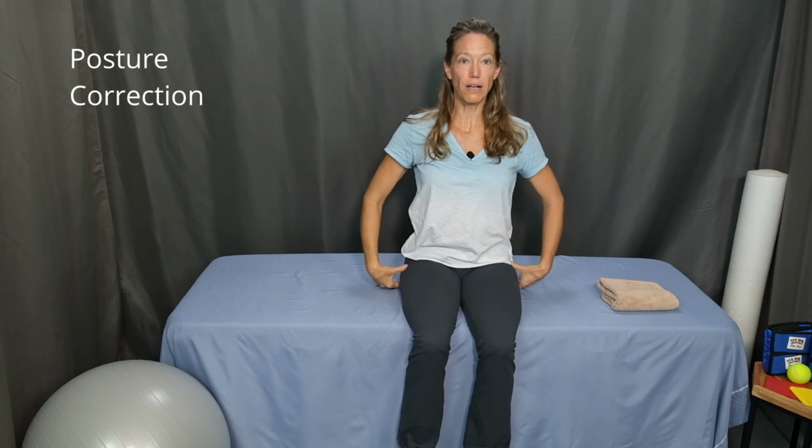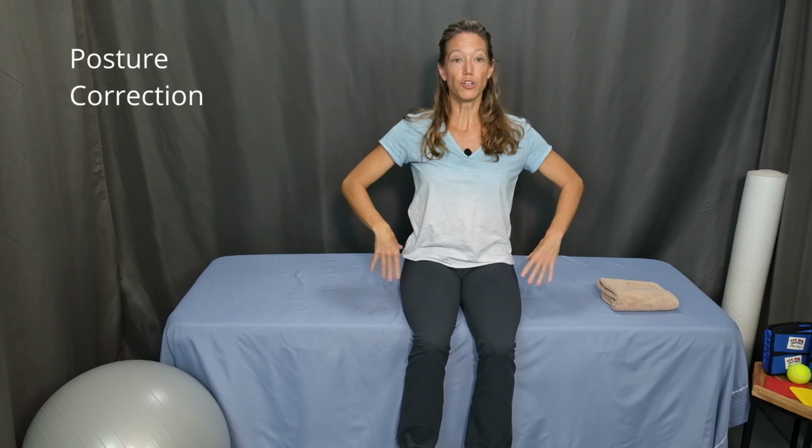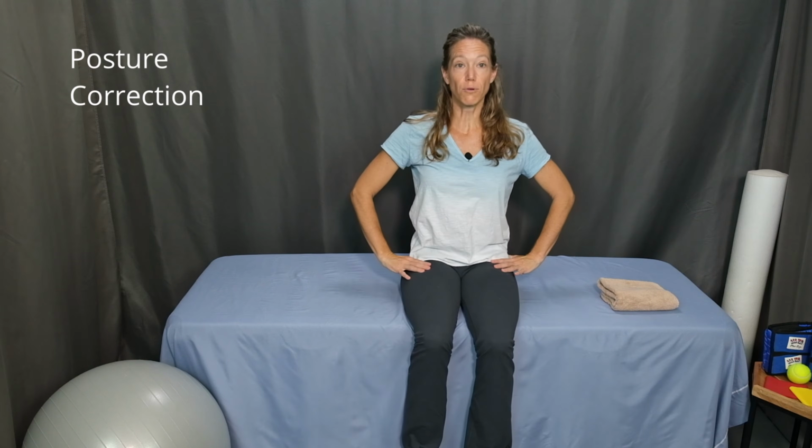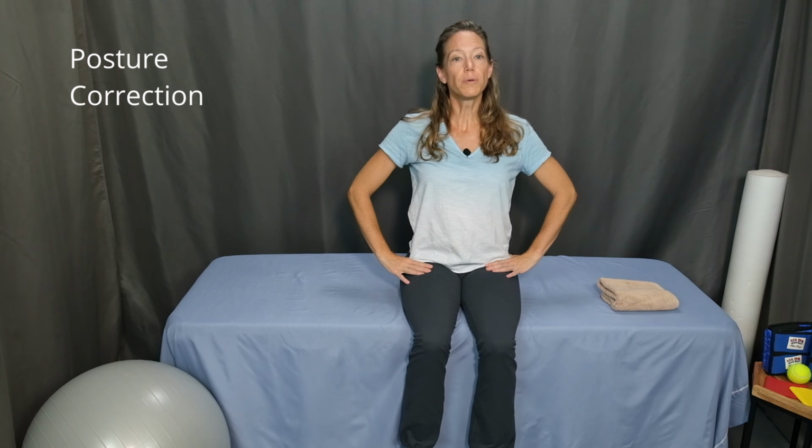Now let's go down to the pelvis. Make sure that you're sitting in a neutral position. Your pelvis isn't too far forward and it's not rocked back. You should have a little bit of an arch in your low back. Now moving up your spine, relax your shoulder blades down and back, lift your chest slightly. Finally, let's do a little bit of a chin tuck. Just draw your chin straight back. This will help get you out of forward head posture.